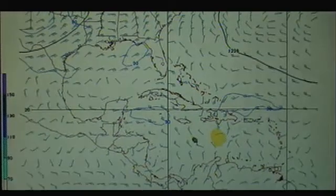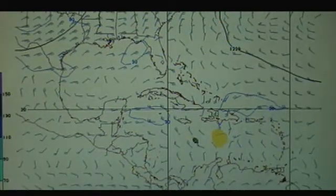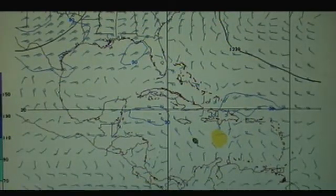Upper level winds not very strong, and you can tell the intensity of the winds because of how many flags are on these wind barbs, for example. The more flags there are, the stronger the wind is. In other words, the winds up here are blowing in excess of 30 knots, whereas the winds down here in the upper levels are blowing at 5 to 10 knots at the most.